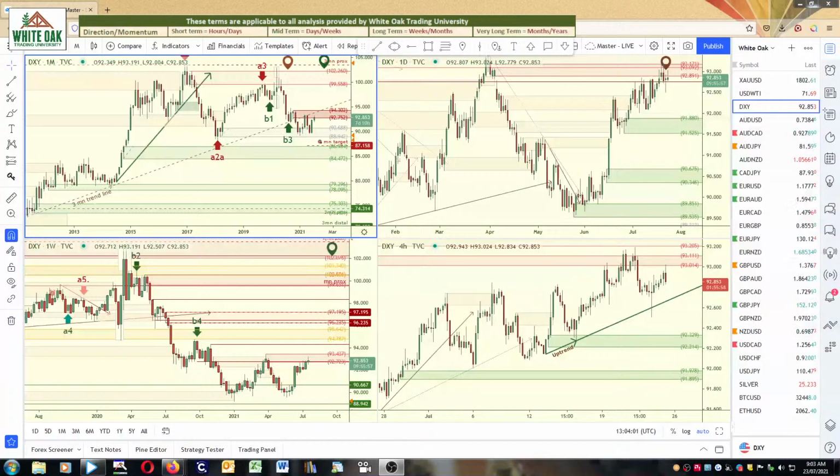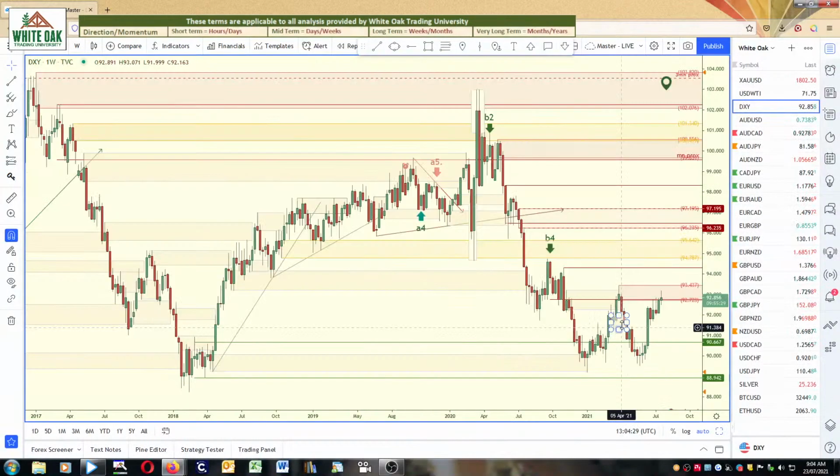All right, so we're looking at the dollar chart right now. As we can see, it's still holding that area of supply on the weekly chart. We had a slight push up, but that supply zone is still holding. That's the key thing that I want you guys to remember. The supply zone is still holding.